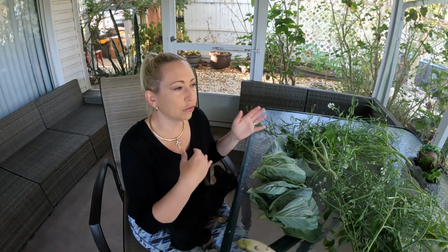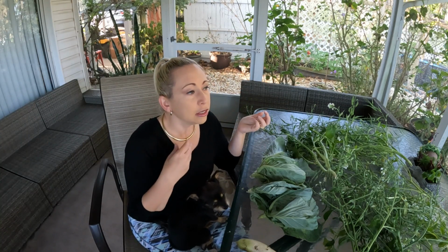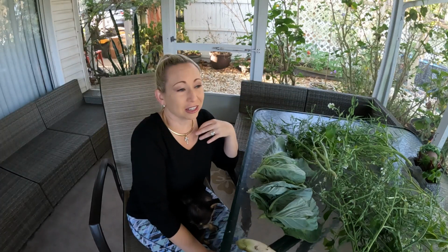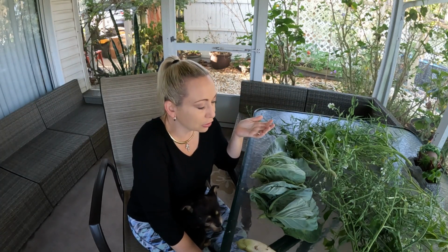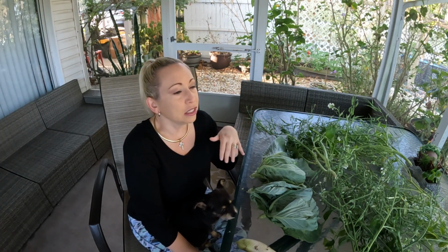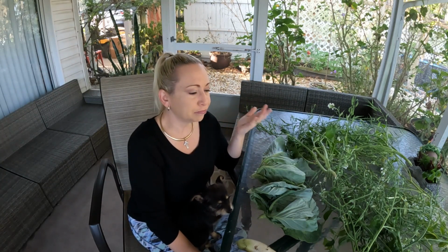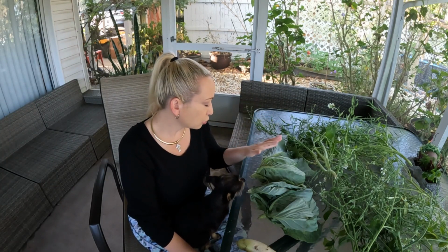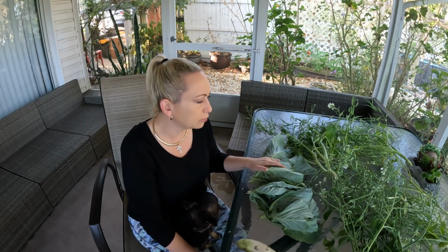So that's why I say don't overgrow, especially if you're basically the only person that's eating it. Like, my fiance is not going to eat cabbage. He's just not going to do it. He doesn't like a lot of vegetables. But it's okay because the rest of my family does like it. So I share with my mom and my dad and my nephews and my neighbors. But for these cabbage heads, I think I'm going to go ahead and maybe make some sauerkraut with them.